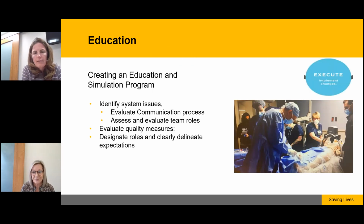Yeah, so the next phase we're going to talk about is executing. Creating this education and simulation plan. So we talked about identifying system issues. We evaluated our communication process. We assessed and evaluated team roles. We even decided what quality measures we wanted to kind of follow. So, we wanted 5 to 10 minutes to decide if we're going on ECMO, if we're going to open the chest, and we wanted 30 minutes to be on and running an ECMO. We also wanted to see if we decreased our times of interrupted CPR, and our time to defibrillation.